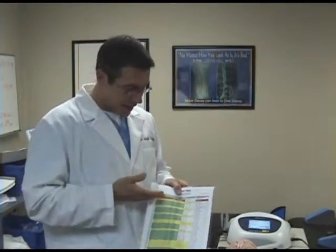The greens are normal. The yellows are where a patient would be out of the optimal or functional range. And the reds are where you would be in the laboratory range or outside of the laboratory range.